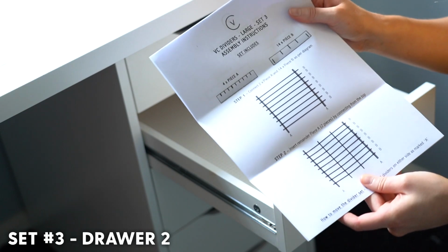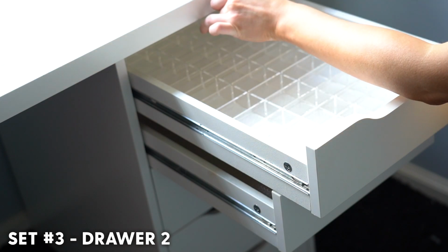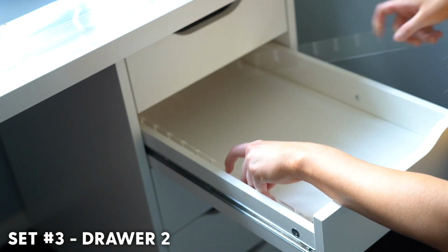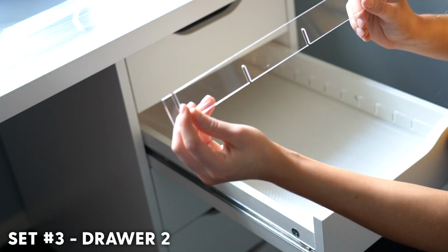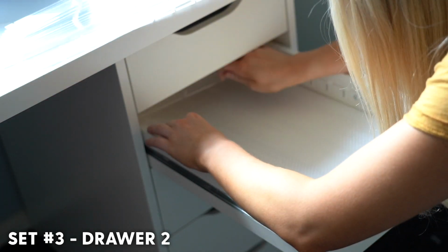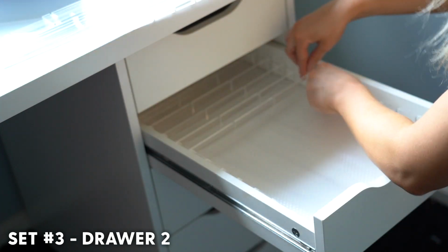Here is set number 3, very similar to the top one. We're going to have the 2 longer ones on the side, and then we're going to just have 2 rows down the middle versus the 3 rows down the middle. And again, this drawer is going to be really great for your face powders, your bronzers, your blushes, your highlighters. And we're just going to put those in those specific little slots. So again, starting at the sides, working our way down the middle.